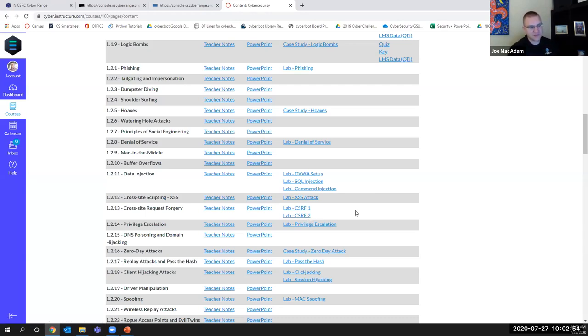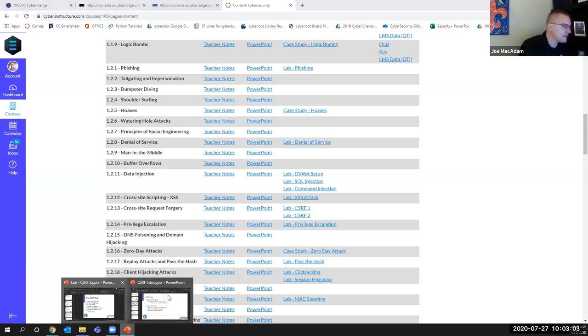So if you have access to our Canvas, or in the future if you want to load up this exact lab, this is where it's going to be hosted right here, under that CSRF2. When you do that, I'll keep it open on my side, not trying to hide anything from you. Here's what the lab will look like, and we'll kind of walk through it.